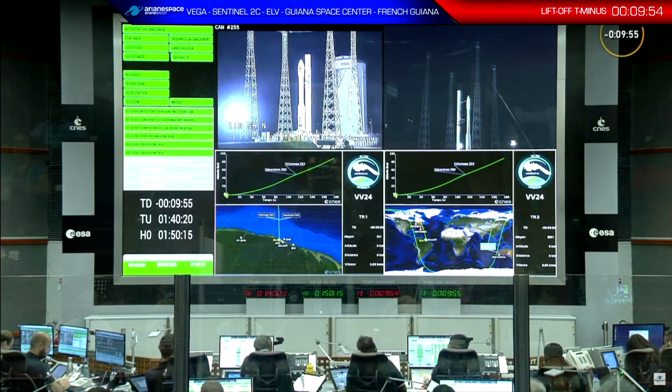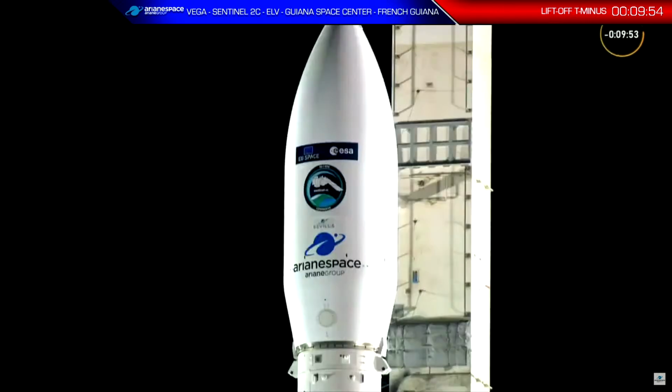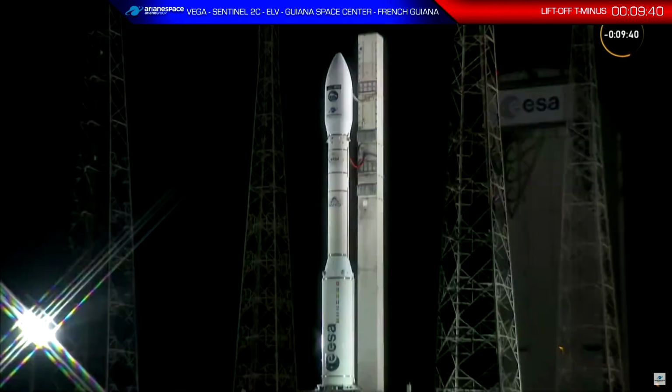The Vega program is a great example of teamwork between 10 European countries. Yes, and of course the prime is Avio, the prime contractor for Vega and Vega C, and Arianespace operates it. Vega has delivered some very important spacecraft over those 12 years, so I think this is a very good time for us to take a look back at the highlights of her career.